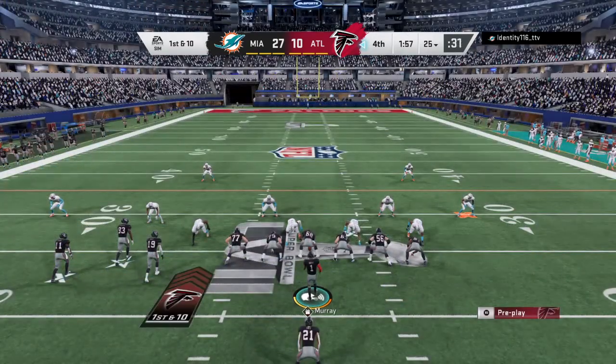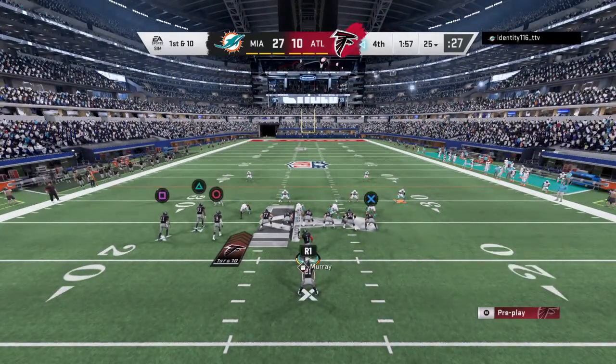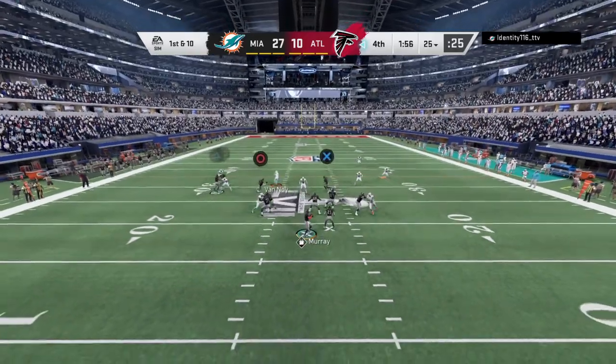About set to begin their next drive, the Falcons offense at the line. They're down big here late. I don't know. You just want one last drive here for pride? Some people like to do that.